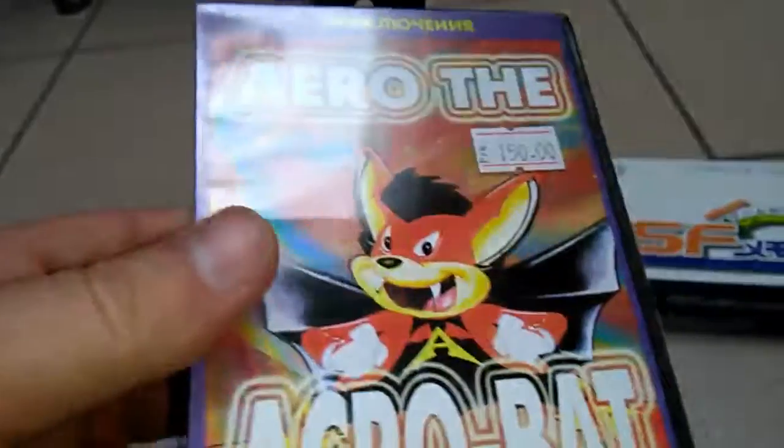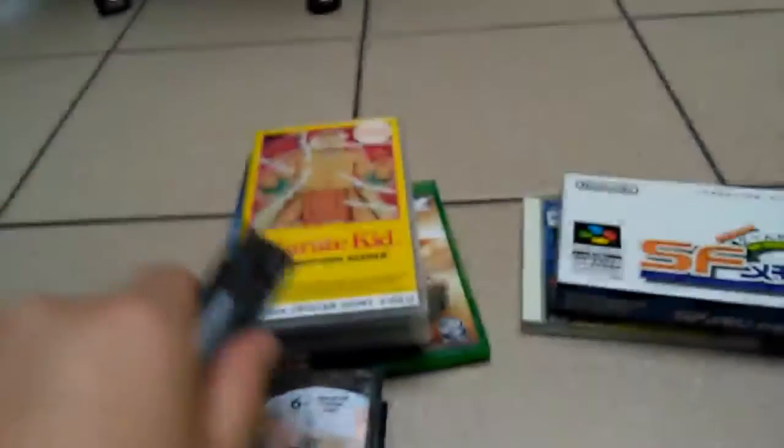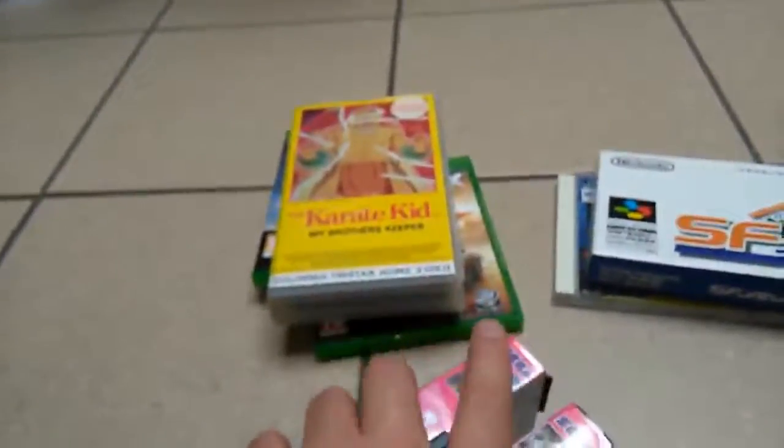Then Arrow the Acrobat. I just bought this one because I wanted it, but it's not as good as I remember the game to be. A bit of those nostalgia goggles there.